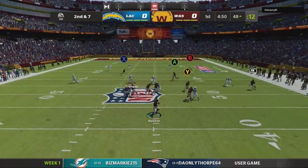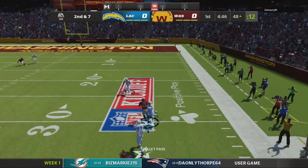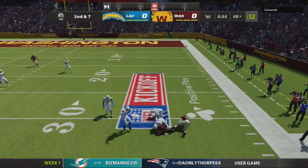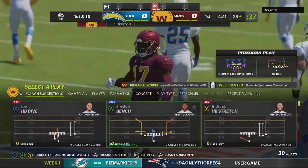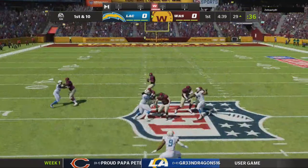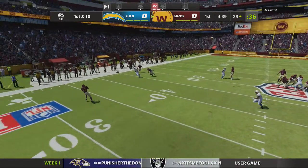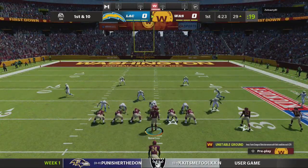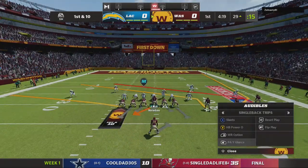Newton now to throw. That's complete. Terry McLaurin with it. And he's taken down inside the 30. The Washington passing game dialed in now. It's a first down. Very good as a rookie, Terry McLaurin was even better in 2020. 87 catches for over 1,100 yards. He is definitely wide receiver 1 for the Washington football team.